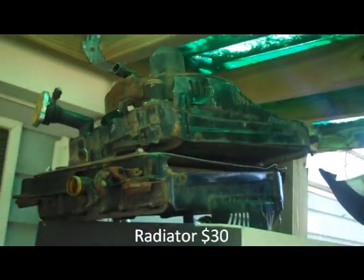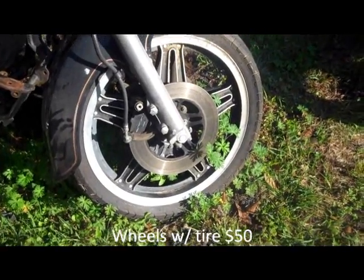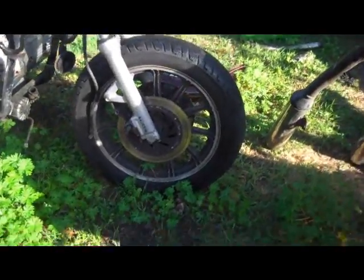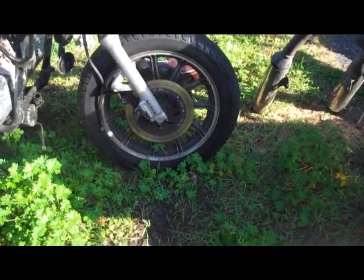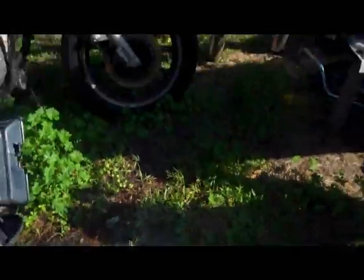Radiators, especially ones with good fans attached. Wheels are sort of hit and miss. I've got no plans to try and sell these 5-star wheels, these Goldwing 5-star wheels. However, the 11-star, I might just. That's just because the research that I've done shows that the 11-star is a little bit more rare, especially for the 83.